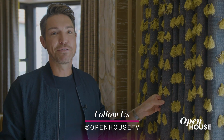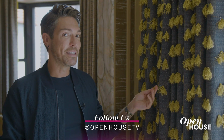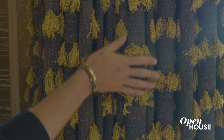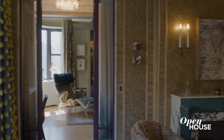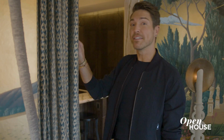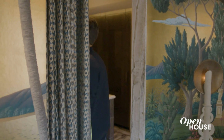This drapery fabric is very interesting because I actually used it inside out. These are embroidered squares, but this is the back of the fabric that gives this cool tassel effect. Also, all of the drapery along the enfilade have this same neon leading edge to just tie them together that little bit more. And here it is again, leading us into the kitchen.